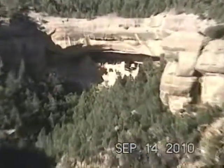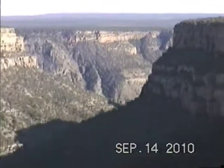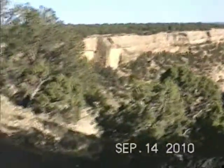Another view of the Cliff Palace, on this other side. Oh, the rocks are falling. Same canyon, another stop, and this is where the Sun Temple is. Are we going to try to find out what the heck that is? Here.